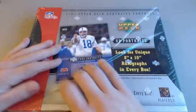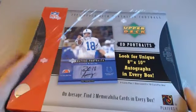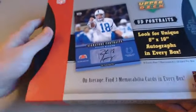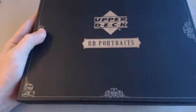Still yet to see the Manning, though. We have not seen Peyton yet. We pulled a quad Aaron Rodgers off the rookies on an 8x10. Not Andrew Luck, Aaron Rodgers, I'm sorry. I think I got Andrew Luck on the brain because he's playing.